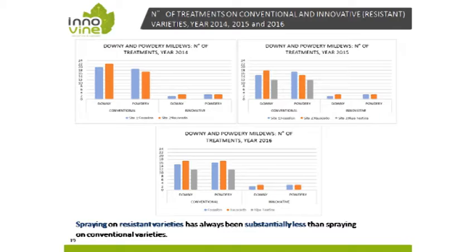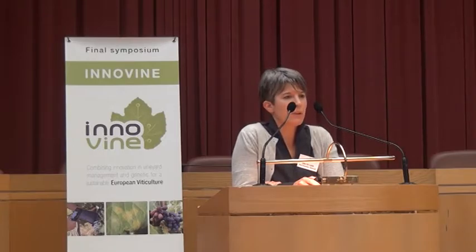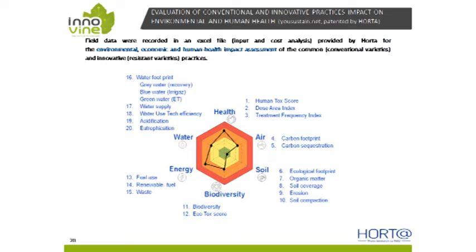All the information concerning pest management, vineyard management, climate information, and soil data were recorded in an Excel file that was provided by Horta for the environmental, economic, and human health impact assessment of the common conventional varieties and innovative practices, resistant varieties. All this information was synthesized in 6 main topics concerning impact on health, air, soil, biodiversity, energy demand, and water consumption. This was the output.